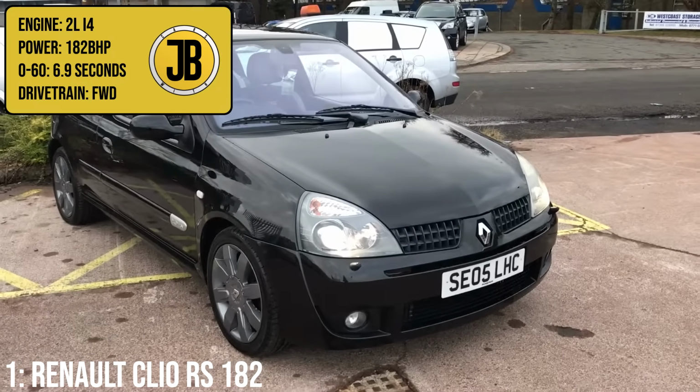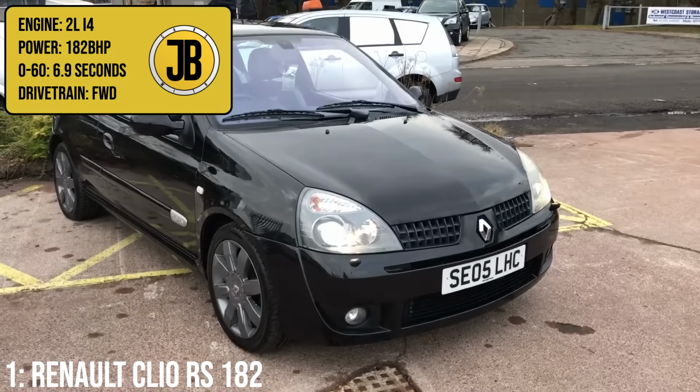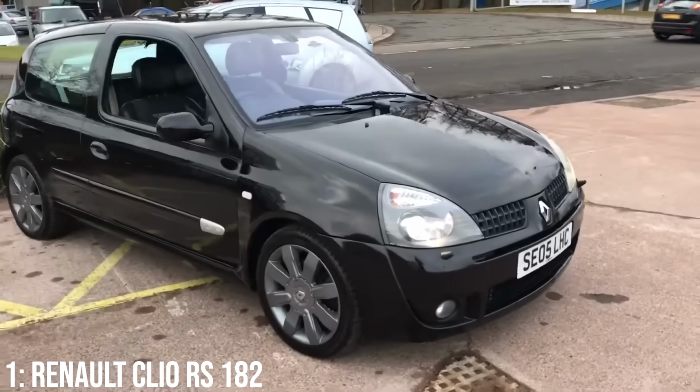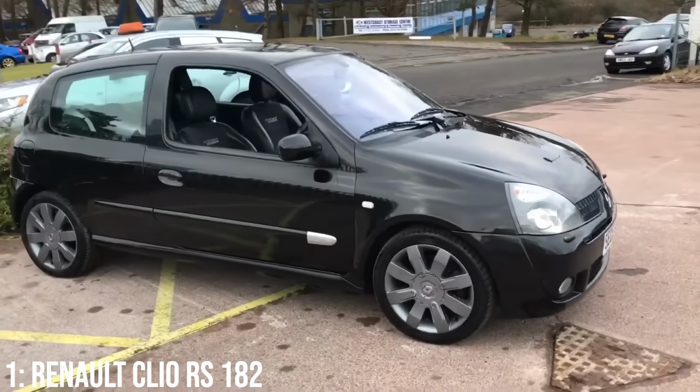These come with a 2 litre inline 4 engine, which makes 182 brake horsepower. It's literally in the name, taking them to 60 in 6.9 seconds, which actually is decently punchy for a little hot hatch of its age.